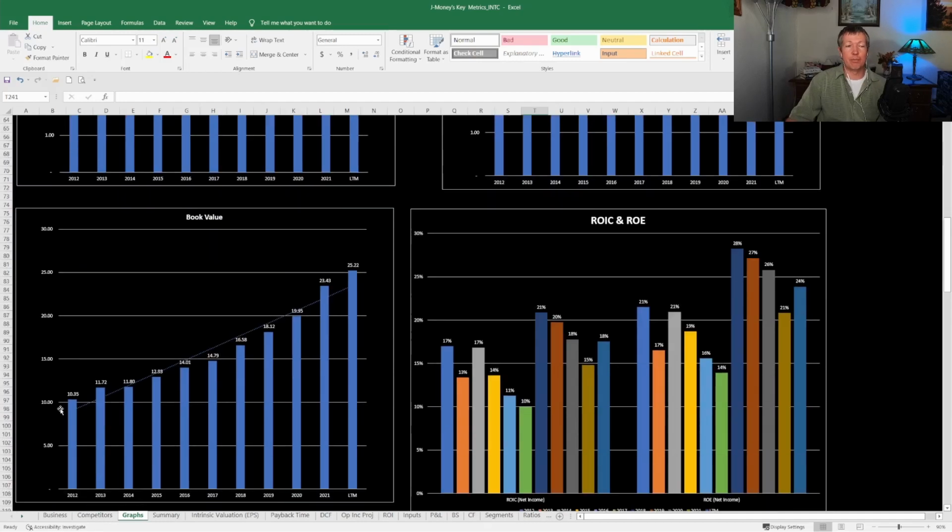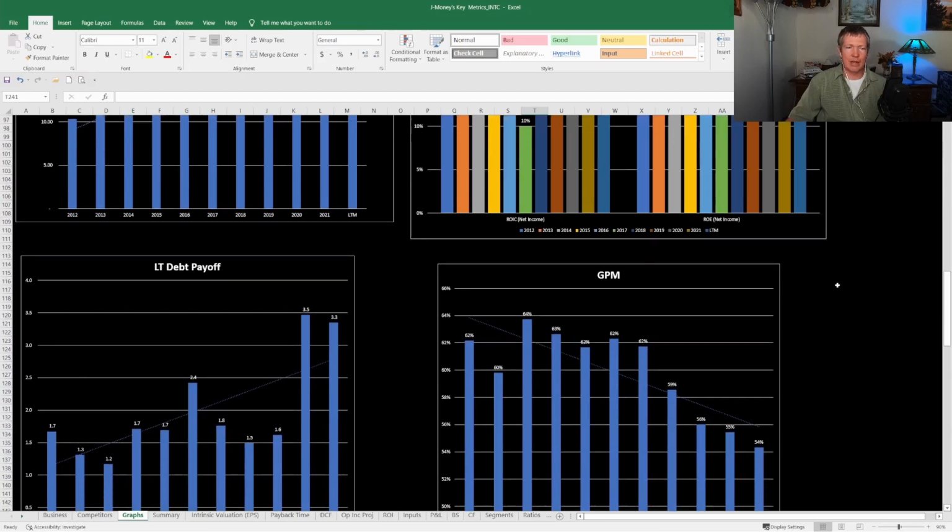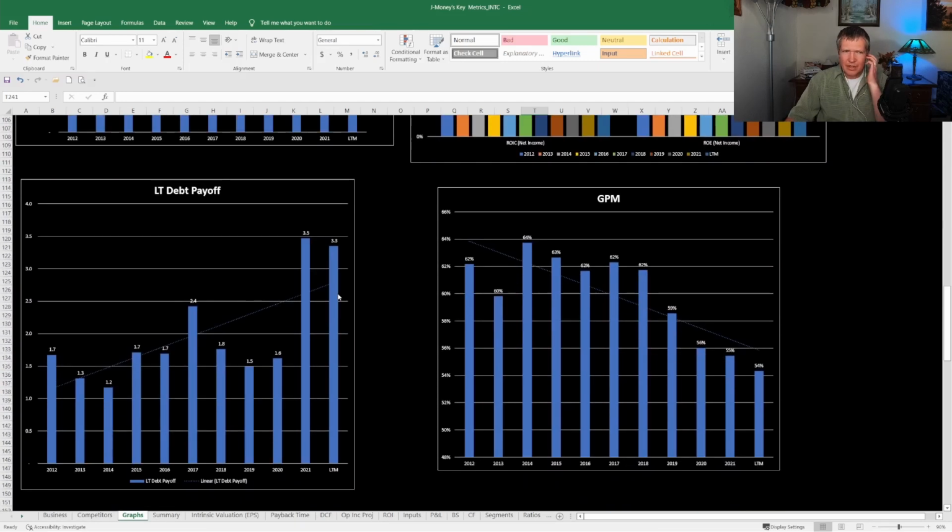This book value looks beautiful. I mean, this is like a perfect trajectory up. ROIC, ROE, fantastic numbers for Intel. I like to see 10% or more, and they're well above that: from 10 to 20% for ROIC, and from 14 to 28% for ROE. Absolutely amazing.